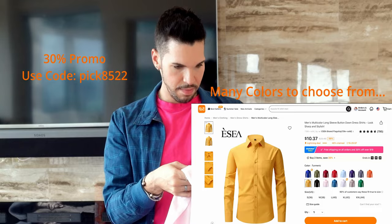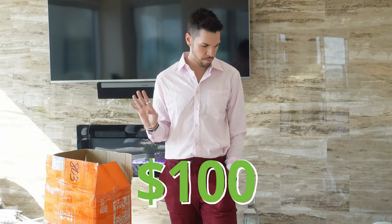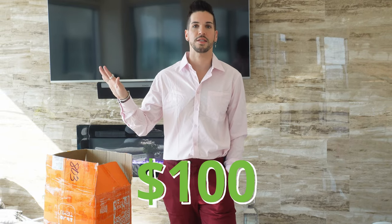Bottoms, let me check them. Stitching, okay, all good. I'm gonna come closer, you can see that I'm not making this up. Stitching is good, bottoms are there. Very good on the fabric. It's not silk or anything, but it feels very breathable, by the way. You see, I don't see any threads or anything. Easily, I would pay $100 for this. Based on quality, based on looks, I would pay at least $100.